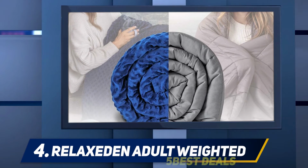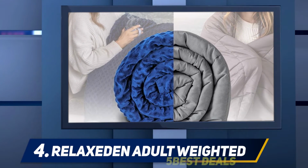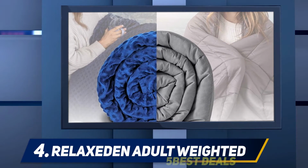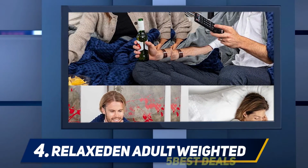At number 4, RelaxEden Adult Weighted Blanket. More than a third of reviewers describe this weighted blanket as soft because of the plush cover, and according to one, best part of the cover, it came on the blanket and I didn't have to fight to put it on myself. It is so soft and plushy. The fact that it's removable means it's easy to wash.